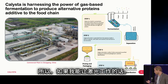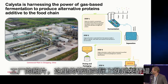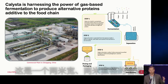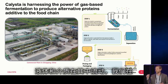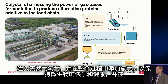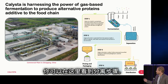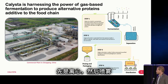So if I can get the laser to work, if you look at this picture of our factory in Chongqing, China, this pipe here is actually the fermenter. It's a 2 meter diameter pipe. There's liquid and media flowing through that, and we're injecting natural gas, oxygen, adding ammonia all throughout to keep the microbes happy and healthy, and harvesting them for up to 12 weeks at a time. You can see the separation step here. It's relatively straightforward. There's centrifugation and then spray drying to a powder.